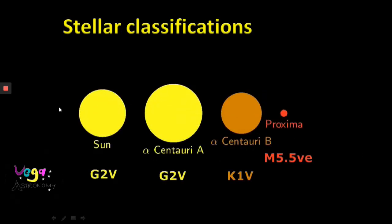Obviously, we have clusters of the stars. The Sun and Alpha Centauri A are classed as G-type. Alpha Centauri B is a K-type. Proxima, as I was saying, is a small red dwarf star. These are known as M-type stars. Certainly, if Proxima was in the centre of our solar system, we would be pretty cold right about now, with Mercury freezing to death. So it's certainly not on the same scale as the other three stars here.